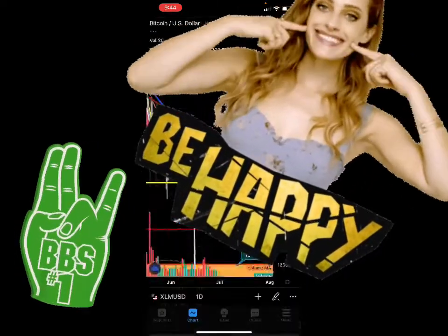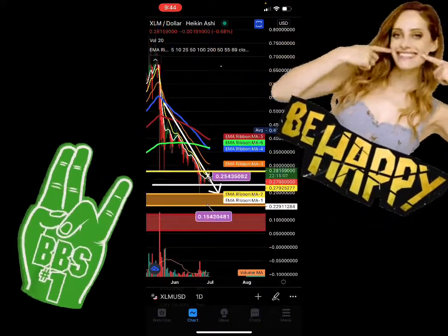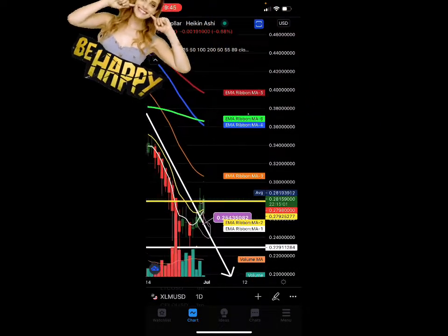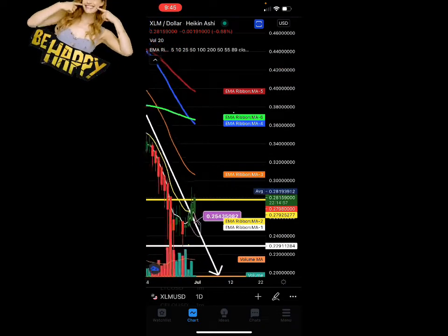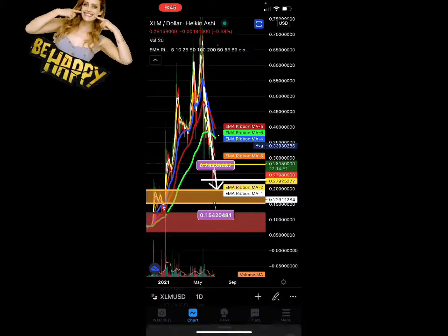XLM, I don't think I've covered that in a while. Same thing, it's pumping a little bit out of this. It had run out of room here, so now we're pumping, and 28 cents is of some significance in overhead resistance. You could pump up a little bit more. You have more major overhead resistance back here. We're going to mark that for you now that we're breaking up.